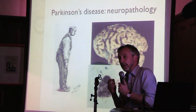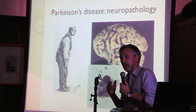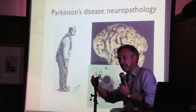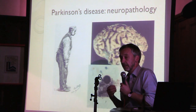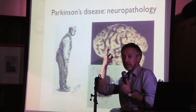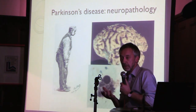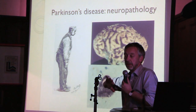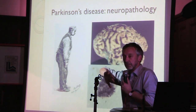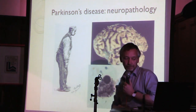But actually, we now realize that Parkinson's pathology is much wider than that. If you live for 8 to 10 years with Parkinson's disease, you're going to start showing non-motor symptoms, cognitive changes, a bit like Alzheimer's disease, memory problems, decision-making problems. And that's because we now realize that the pathology spreads through the brain slowly in a very stereotypical manner.